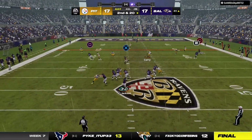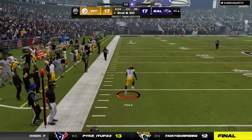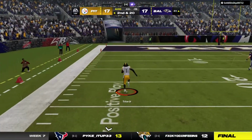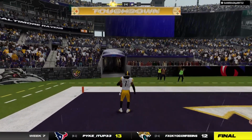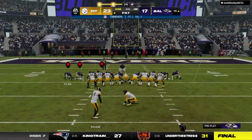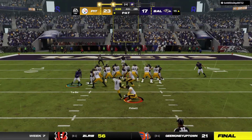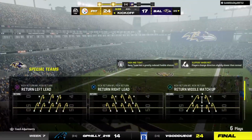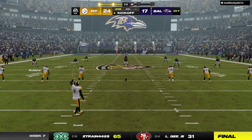Now it's Jackson. And this is going to be intercepted. Down to the 10. And he brings this one back. It's a pick six for a Steeler touchdown. Boswell for the extra point. And they will take a 7-point lead now. Makes the score Steelers 24, Ravens 17.